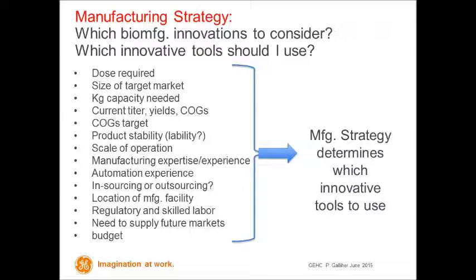And there's no easy answer, and there's no one answer, right? It really depends on your manufacturing strategy. So the manufacturing strategy is the first thing you ought to lay out, and that'll help you define which biomanufacturing innovations to further pursue and which of those tools you should actually deploy and use in your process. So you need to look at the dose, size of market, the kilograms you need, the titer you're at, the COGS target that you're shooting for, the stability of your product, the scale of the operation, how much experience your team has, how much automation experience your team has.